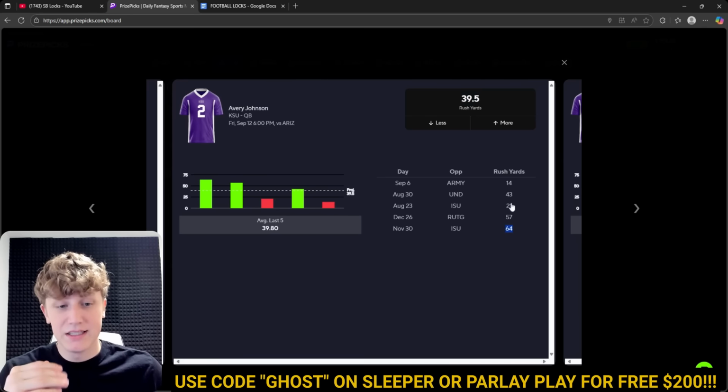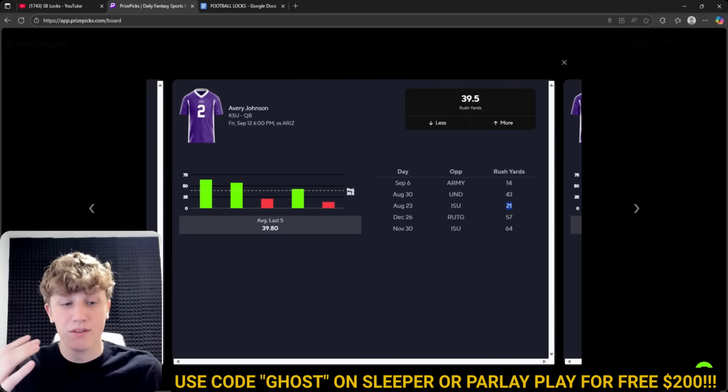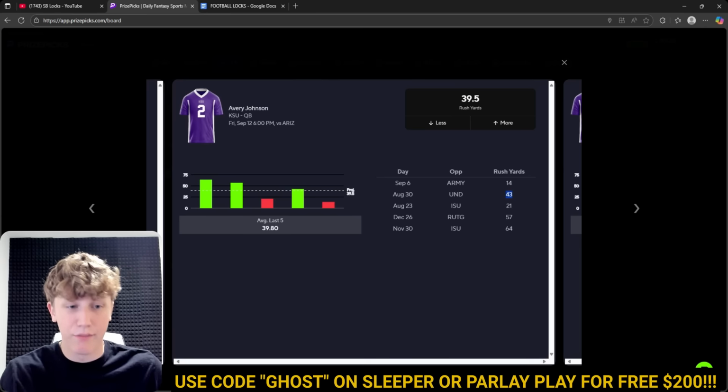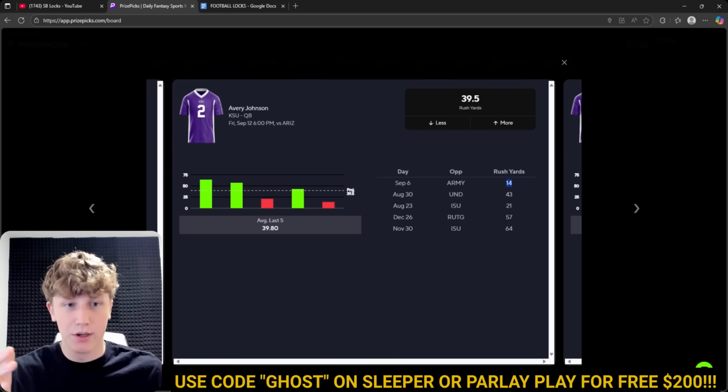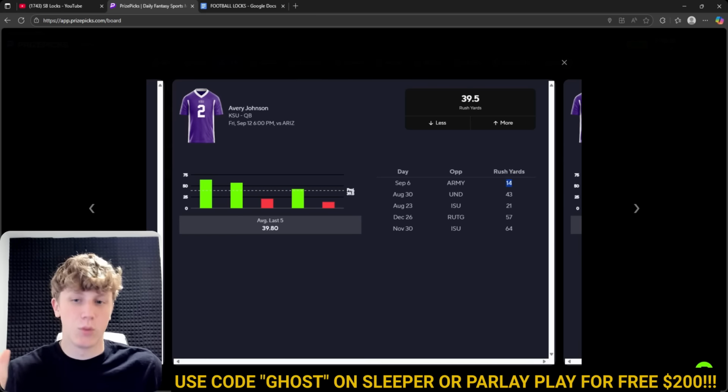Now, getting into this season, again, that first game against Iowa State in Ireland, weird situation, weird game. He didn't have a ton of designed runs for himself, so he only had 21 yards. This game against North Dakota, I mean, he played pretty good at 43 yards. And then against Army right here, 14 yards. But Army is normally pretty good at shutting down the run because that's just what they do. They run the ball and they shut down the run. That's just what they're known for.